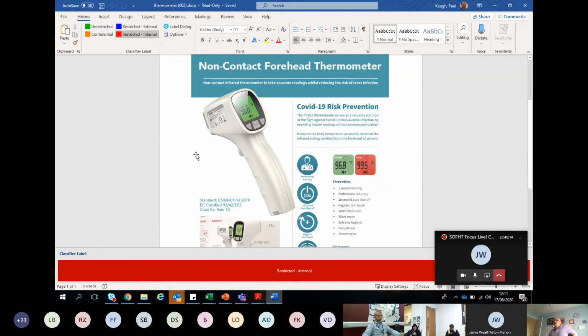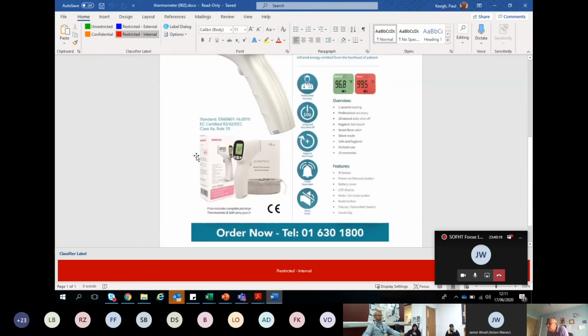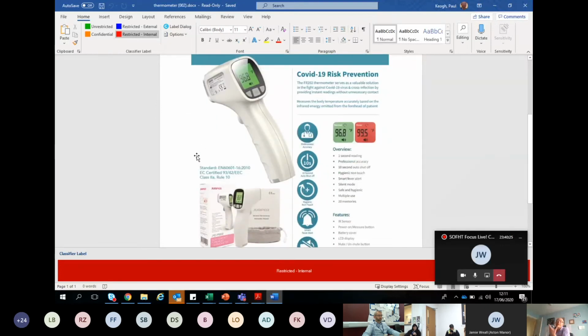Okay, so this is a non-contact forehead thermometer. It works on a laser, handheld, at up to I think it's 2.5 meters or something, but it will measure instantly. So if you have a manned security area or a manned reception, people maintaining social distancing or using screens or the correct PPE can then actually take the temperature, and it's just a yes or no.